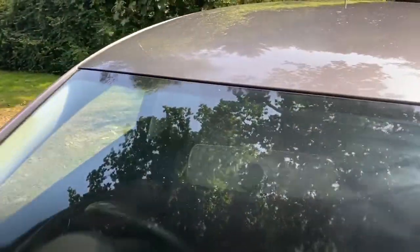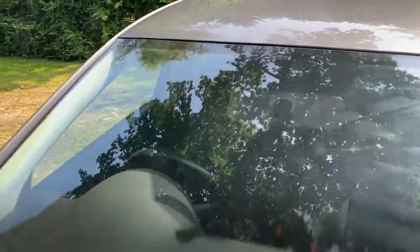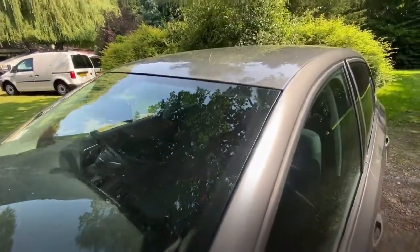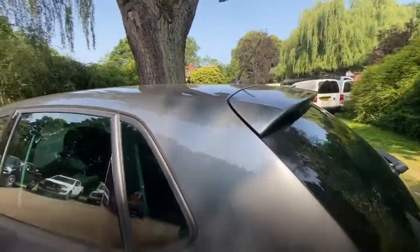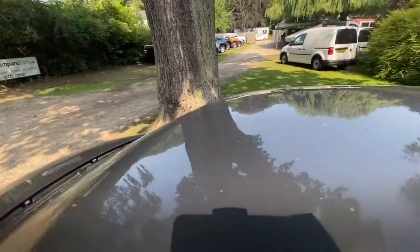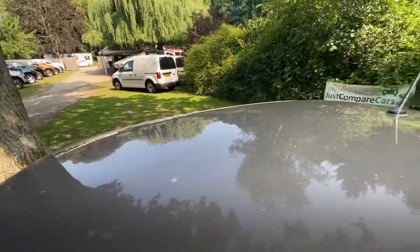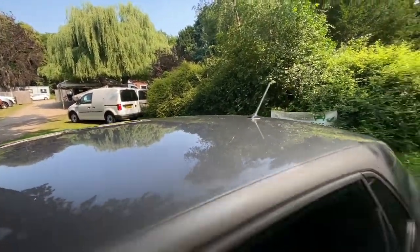So, windscreen. Hopefully you can see from that there's no stone chips or cracks, it's nice and clean. Right, so let's work up the pillars first, making sure there's no dents, and there isn't. On the roof, it's nice and clean. There's obviously been a bit of bird poo there, unfortunately I have to wash that off, but as you can see it's really nice and clean, there's no damage, and as you can see from that shot there's no dents either.